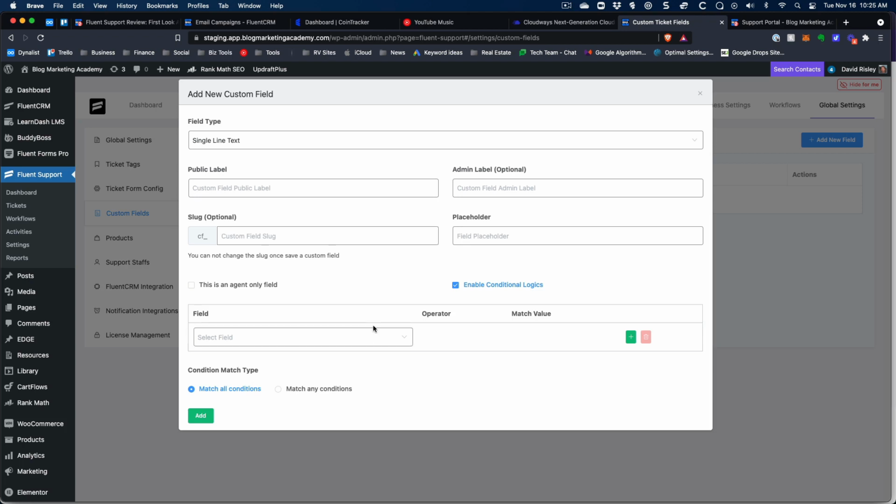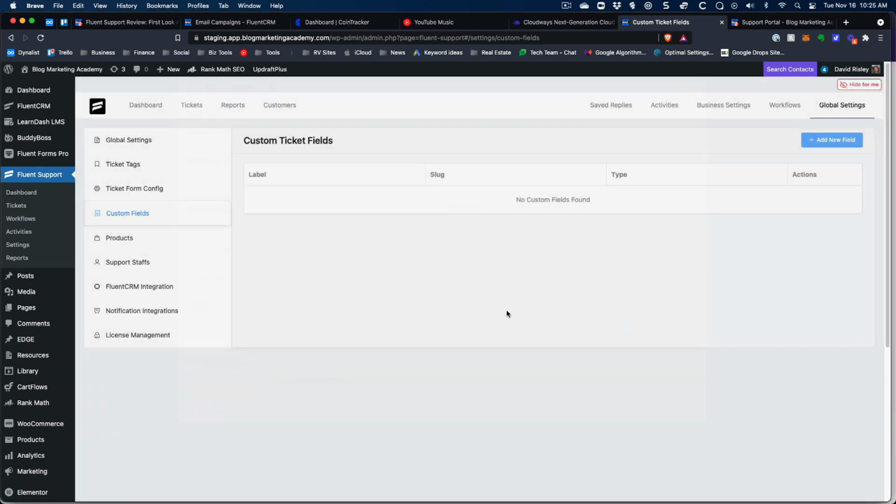Maybe you have one product that has certain fields associated with it, but in other ones it's not there. Well, you can totally set all that stuff up, so you have a lot of control with these custom fields here, and you can really customize things.